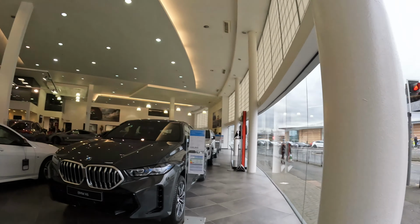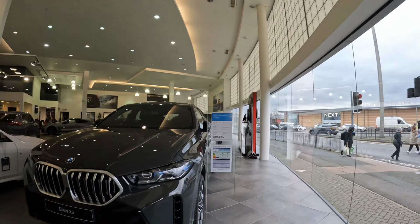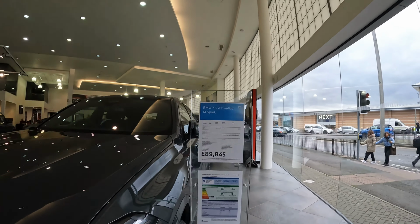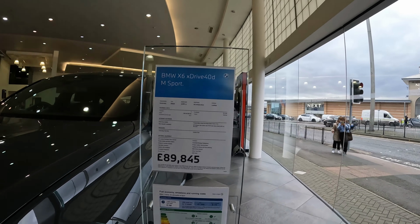So we just went to Jaguar Land Rover here in Wolverhampton. And the first one I've seen, they've got a no filming sign up inside there. Couple of months old apparently. $89,800 on that.